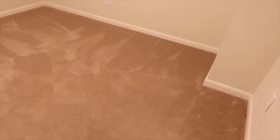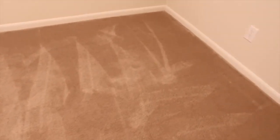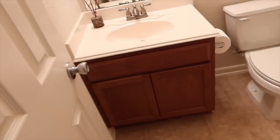Okay, this is one of the bedrooms. Obviously, it's all carpeted, new carpet at that. It's a small bedroom, but it's actually pretty nice. Oh, shoot. Oh, I better not show that. Someone still has stuff in the closet there. That is not cool at all. Anyway, we have a restroom right here off to the side. Another small little restroom off to the side.